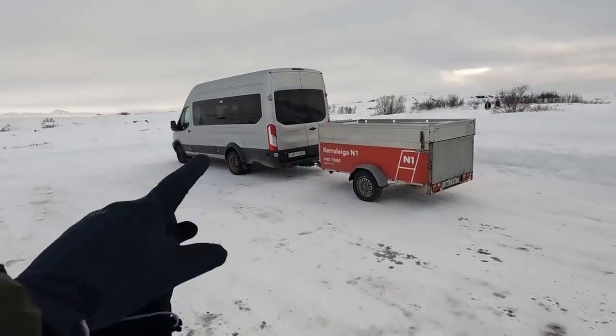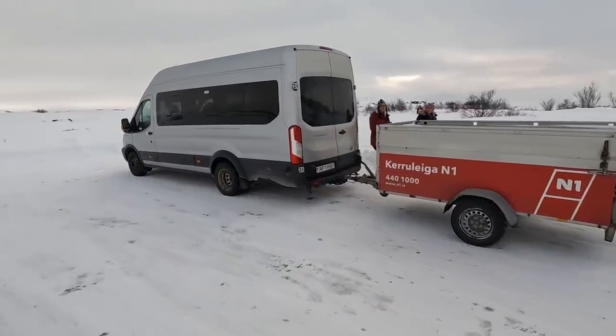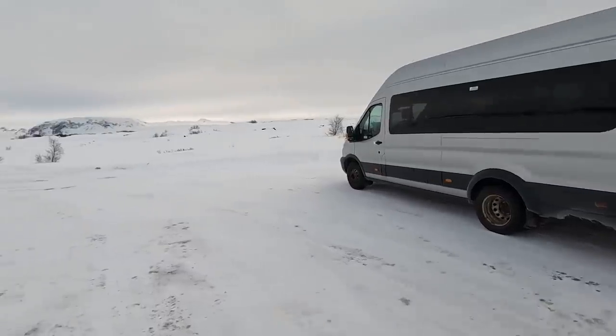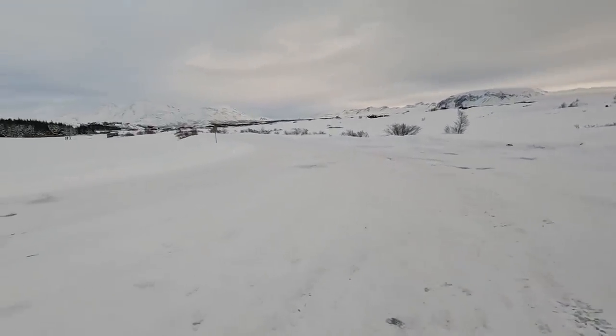So this is our mode of transport for the next week, and we have an excellent tour guide, Laris, and you can see just everywhere you look is the most stunning and beautiful views.